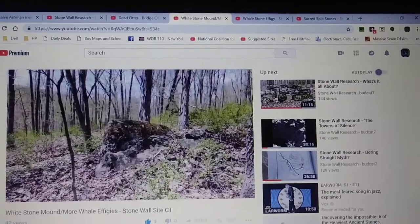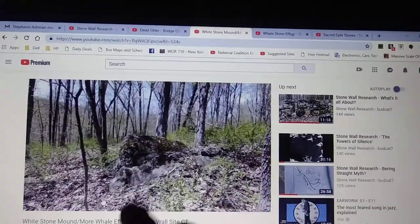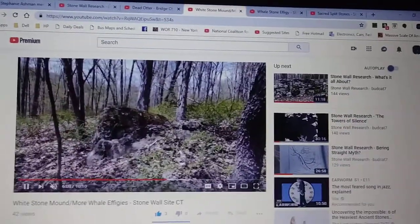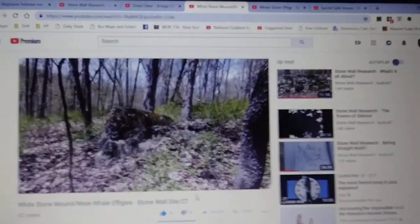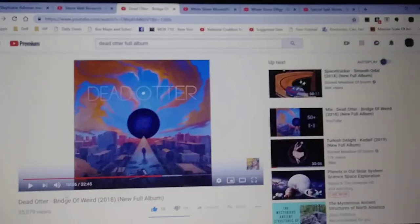actually doing. Here's the effigy head here. There's an eye in there. Very interesting, my video here, White Stone Mound, Whale Effigy. So anyway, check out this playlist, guys. I'm going to show it to you, this picture show, slideshow, and I hope you enjoy it. Play a little music, and we'll see some split stones, a little dead otter here.